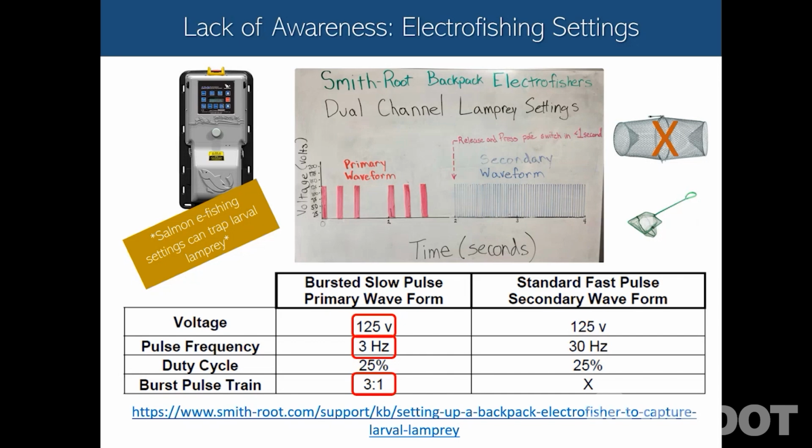But you can set up the primary waveform, that tickle waveform, and then the secondary waveform such that if you push down once on the toggle on the electrofishing backpack, you'll start the primary waveform. And if you push down twice within a second, you'll start the secondary waveform. And the beeping will change so you'll know you're switching back and forth. And I recommend just saving that setting as your 10th save setting. So you can just go and know that it's saved, know that it's there when you get in the field. I always have my salmon setting as number 1 and my lamprey setting as number 2.